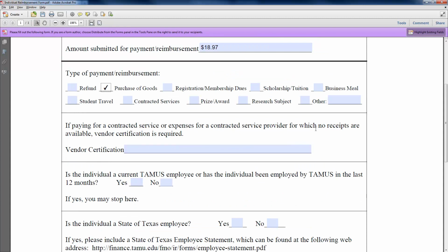This next line you don't have to sign. And then the next blank here is the last one that you have to fill out. Is the individual a current TAMU employee? And yes, you are. So that's the last thing that you have to fill out. You can just stop and print out this form.